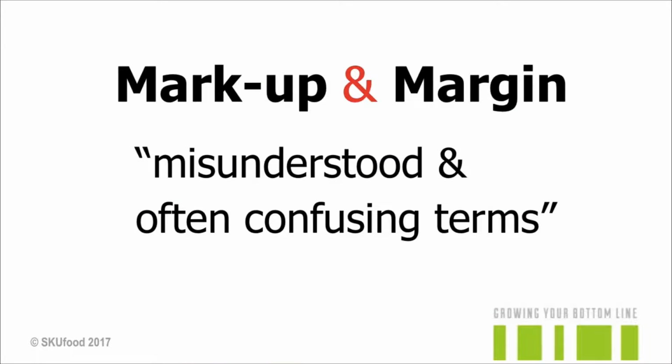We find that many people confuse the terms markup and margin. They often are misunderstood terms, and people interchangeably use them for the same thing when they shouldn't. Markup is calculated from a product's cost, and margin is calculated from a product's selling price. So there is a difference, and you don't want to mix them up because it can be costly for somebody anyway. At the very least, it's going to create a fair bit of confusion.